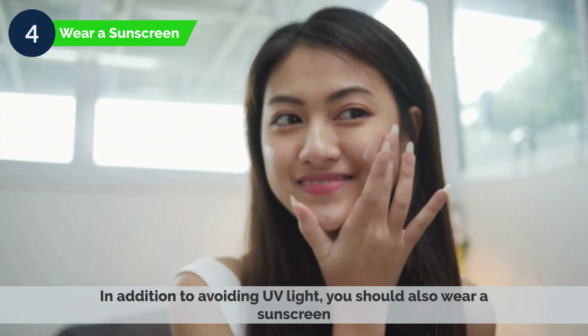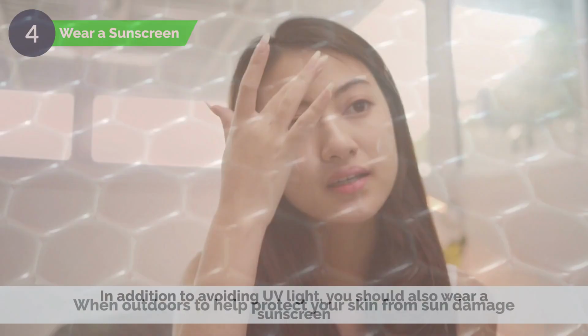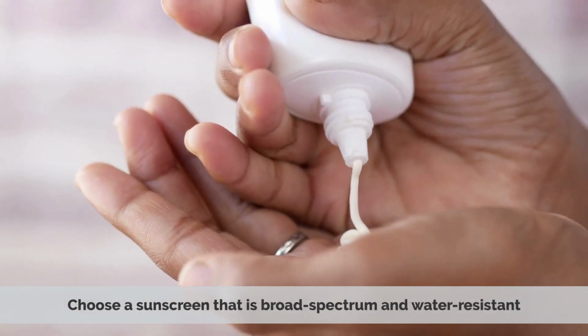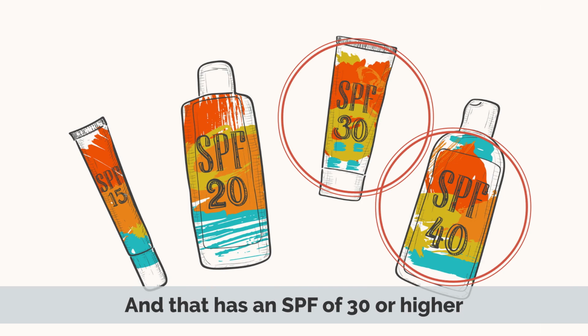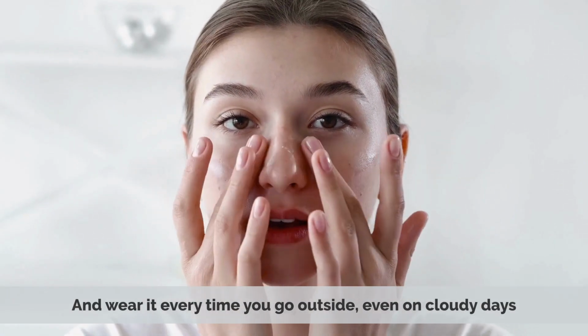Wear a sunscreen. In addition to avoiding UV light, you should also wear a sunscreen when outdoors to help protect your skin from sun damage. Choose a sunscreen that is broad spectrum and water resistant and that has an SPF of 30 or higher, and wear it every time you go outside, even on cloudy days.